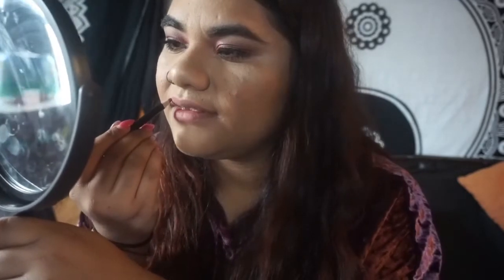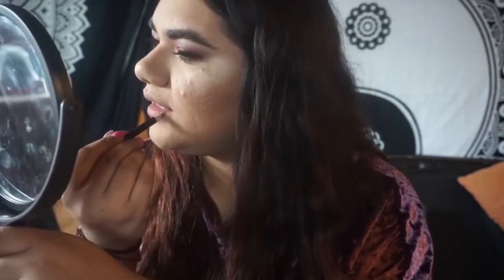So I'm gonna get my mirror. What you wanna do is, you see the lines that are up here? You want to trace your lips. And be careful with this, guys. You can overline your lips as well. Okay, got that on.